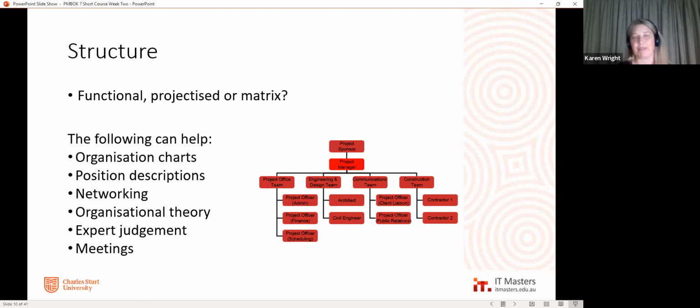We then have the projectized structure, which is really about all of the people on the project team belonging to the project. So it's sort of a separate bubble that sits out to the side of the organisational structure, and all of the people on that project report to the PM. What's great about that is that you hire who you want. What isn't so great about that is all the people management stuff that comes along with managing people.